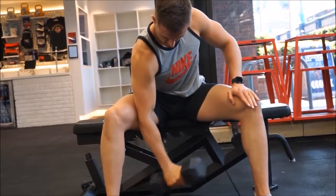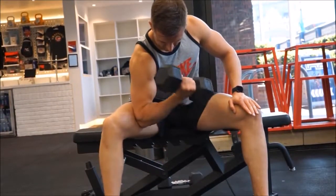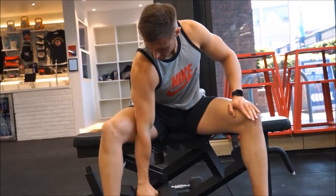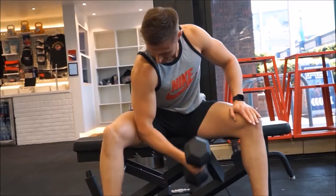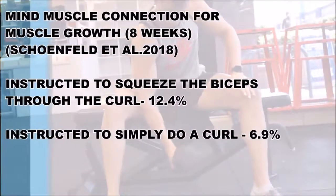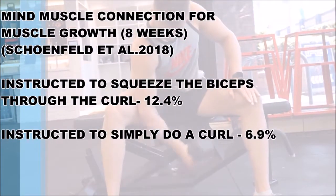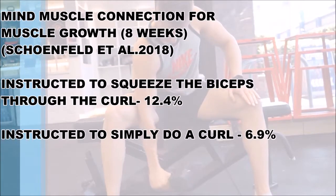All participants performed 4 sets of arm curls and leg extensions for 8 to 12 reps on 3 non-consecutive days per week, with sets carried out to muscular failure. One group, the mind-to-muscle group, was instructed to squeeze the muscle during each rep, whereas the other group was simply instructed to just get the weight up.